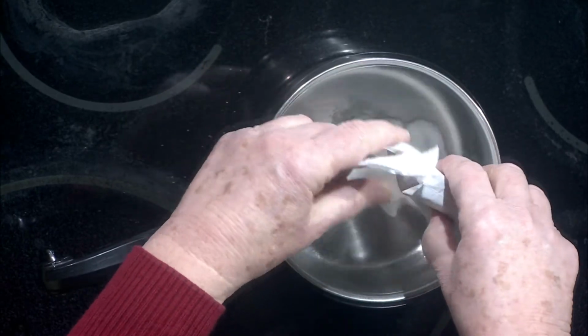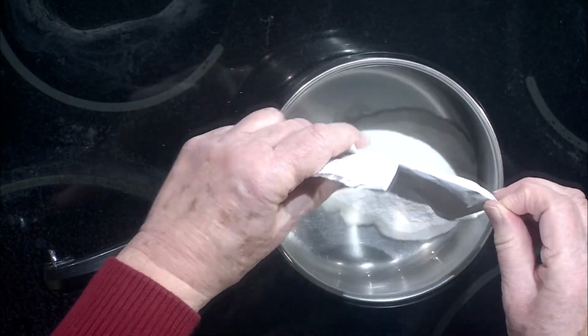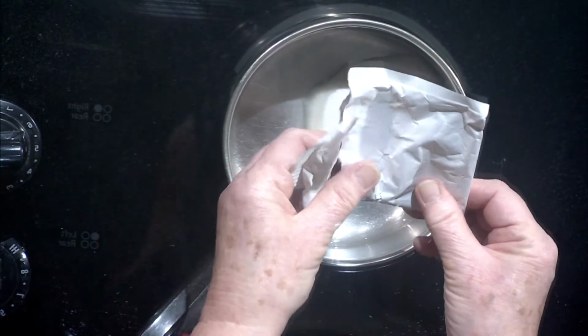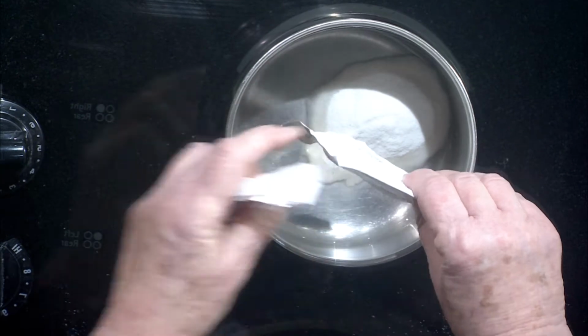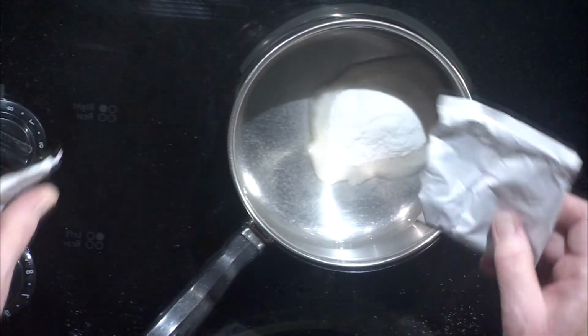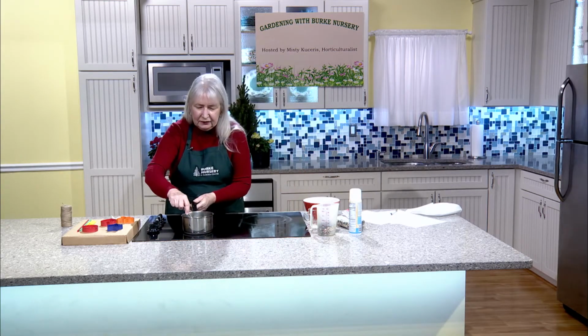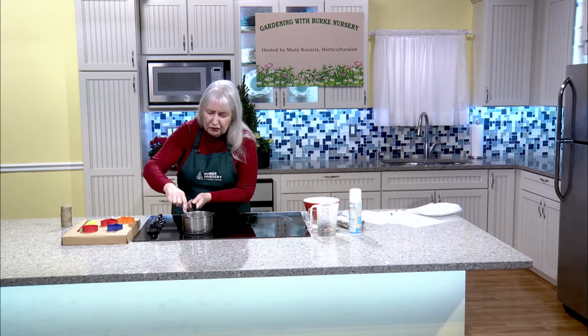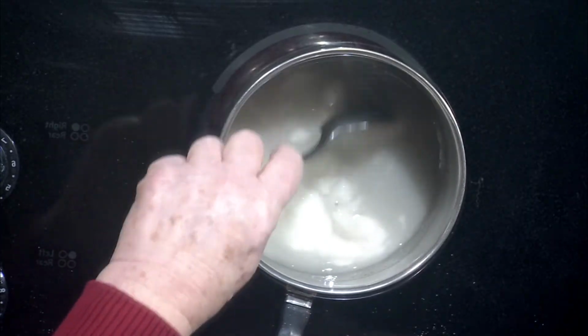Then what you will do is put the pectin into the water, put that over the heat, and have that heat on as high as it will go. Because what we're going to do is have this water get as warm as it can, and you're leaving it just long enough to dissolve the pectin.